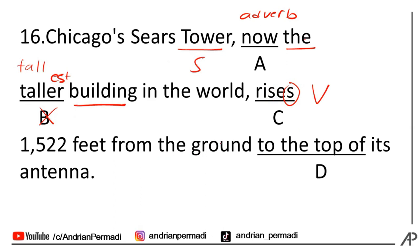So "the top of" this is also correct, as the word prior to "to" is "ground". This is a noun, therefore, after a noun, we need to use a preposition, one of which is "to". "Top" is a noun that becomes an object of "to". And "its antenna" is a noun that becomes the object of "of". Hence, the answer is B. Let's go to number 17.